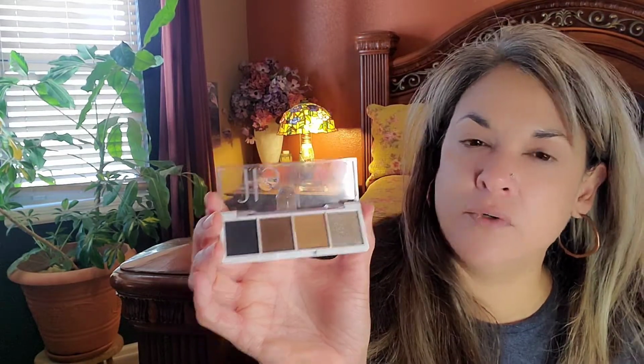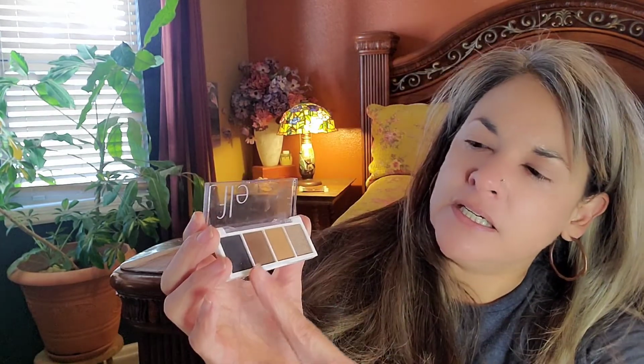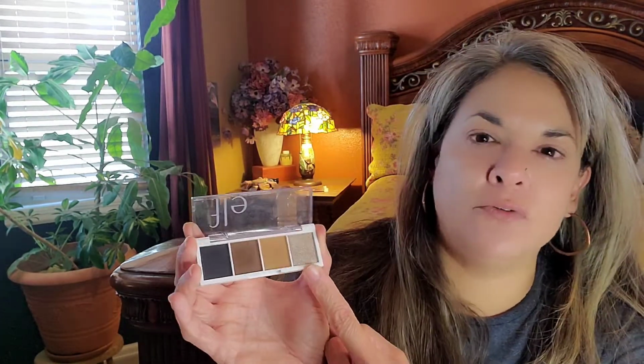The other eyeshadow palette is a quad, and this one is the Truffles. I really was interested in this one when I saw it, just because this is pretty typical, but then they throw in this wild card color, basically a very taupey silver color. And so I thought that would probably create some really interesting looks. So I'm going to maybe go between these two palettes for my eye look.